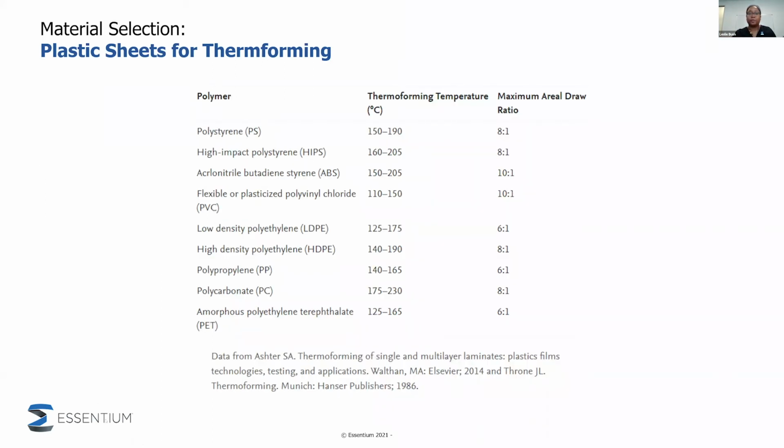On this slide, we'll show some of the common thermoforming materials that I just discussed, and also what their typical thermoforming temperatures are. So if we look at, for example, polystyrene, that's also another very common thermoforming material. Thermoforming temperature can range from 150 to 109 degrees Celsius, and a maximum draw ratio of 8:1. So one of the very important things to pull from this information, of course, is the draw ratio, but also the thermoforming temperature, because this is going to directly affect, which I'll show you shortly, what 3D printing material to select.